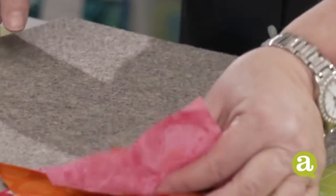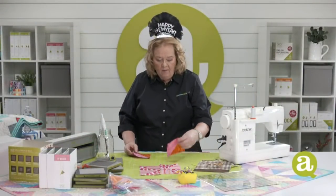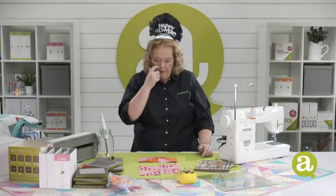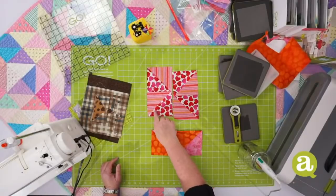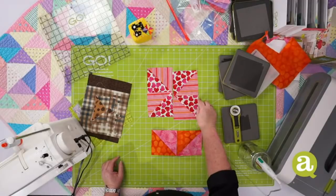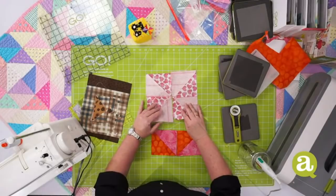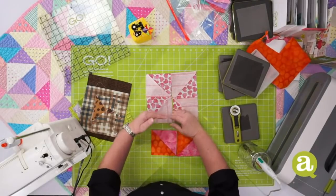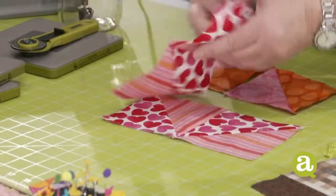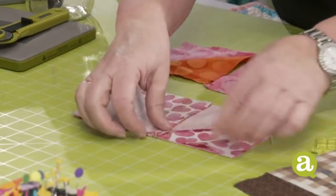Now, I tell quilters this all the time: I'm going to lay out my blocks so I know which way they go. So here's my little pinwheel block that I made with some scraps from home. You'll notice I pressed to the dark side, and when I sew my blocks together, I pressed one up and one down, so that they're going to nest. I love a good nest. So see how that goes together right there?